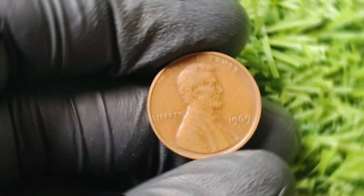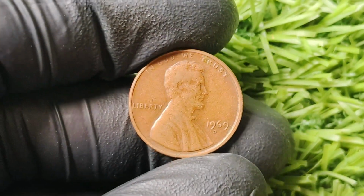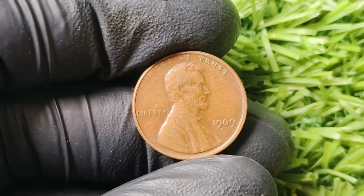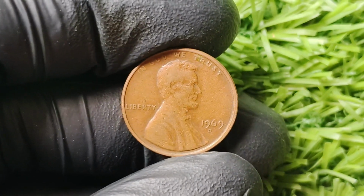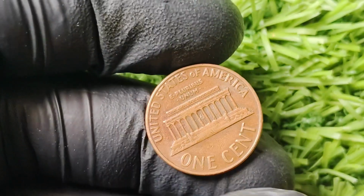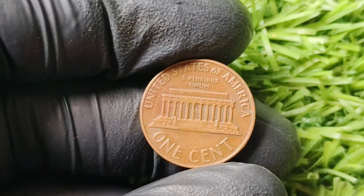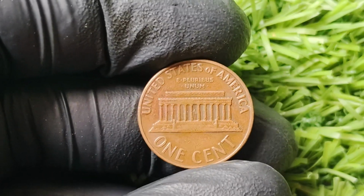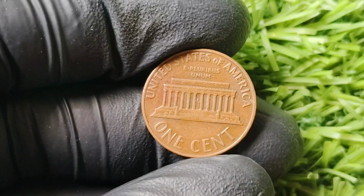Speaking of rare finds, let me tell you about the time I almost found my own treasure. I was rummaging through a box of pennies I had collected from a garage sale, thinking, hey, maybe there's a hidden gem in here. I was half hoping for some mythical penny that would make me rich overnight. So there I was, flipping penny after penny, my eyes slowly crossing from the monotony, when suddenly, I thought I saw some doubling on the date. My heart jumped.